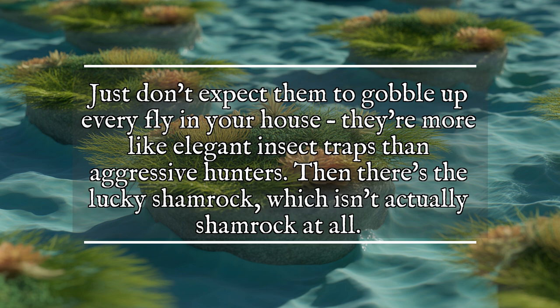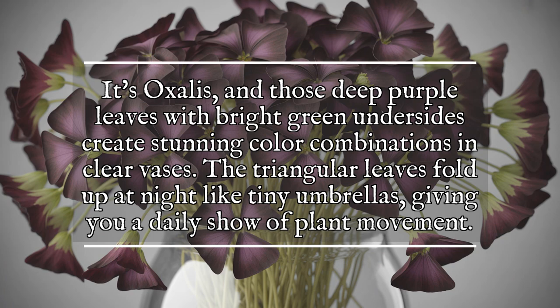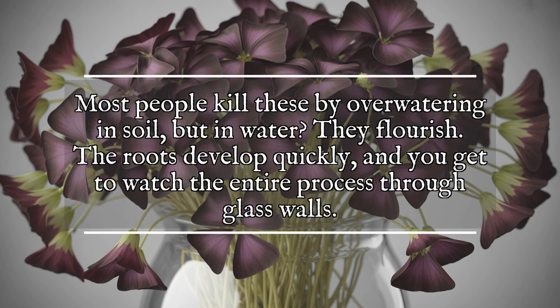Then there's the lucky shamrock, which isn't actually shamrock at all. It's oxalis, and those deep purple leaves with bright green undersides create stunning color combinations in clear vases. The triangular leaves fold up at night like tiny umbrellas, giving you a daily show of plant movement. Most people kill these by overwatering in soil, but in water, they flourish. The roots develop quickly, and you get to watch the entire process through glass walls.